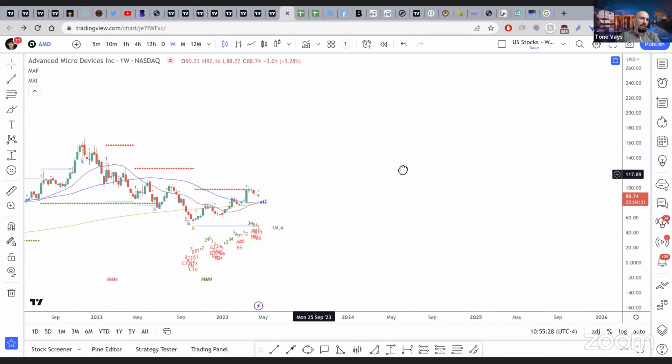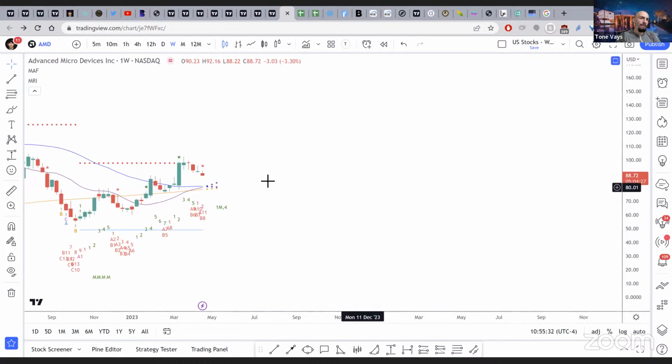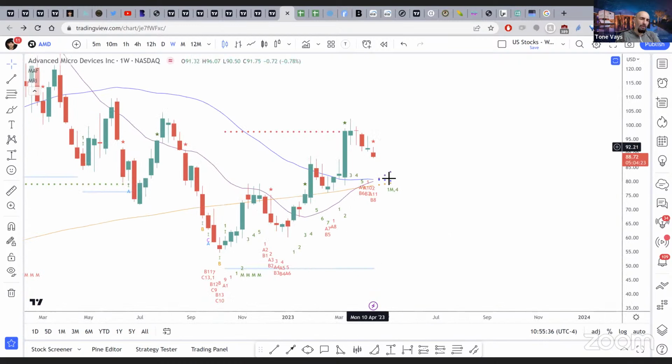Still bullish. Beautiful moving average crossover here. Incredible support. So I would wait. There could be a perfect buying opportunity on a weekly MRI buy sometime in a month or two, right inside this moving average cluster. That would be a great buying opportunity. It just sucks you have to wait like 5, 6, 7 weeks.